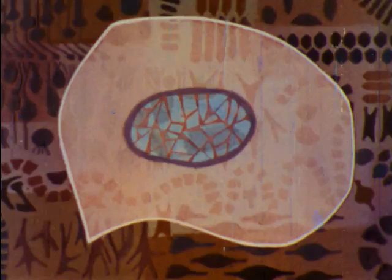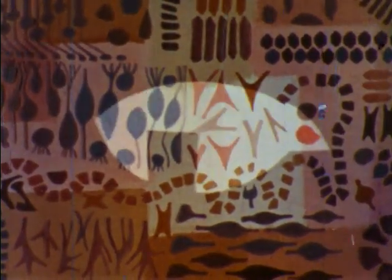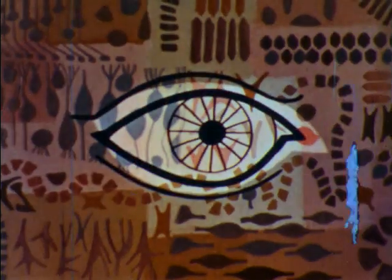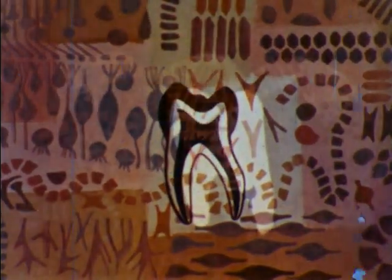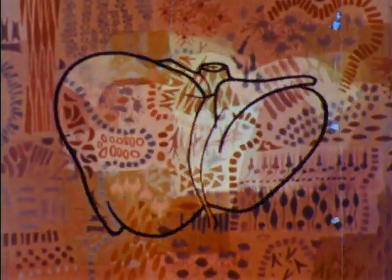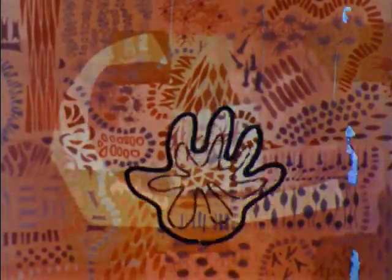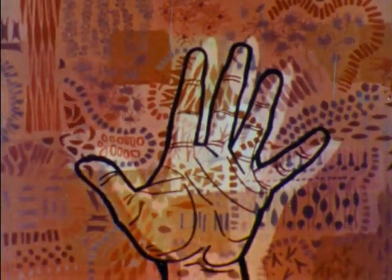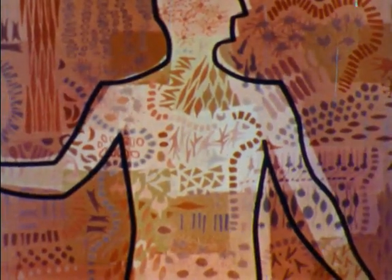The human cell, minute fragment of living matter, the building blocks of which we are made. 100 million cells to make an eye, an artery, a tooth. 1 billion cells to make a uterus, a liver, a rib, a hand. Over 1 trillion cells to make a human being.